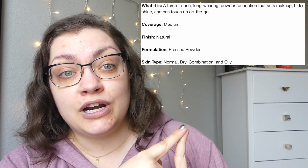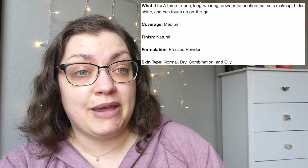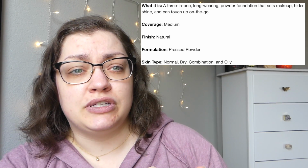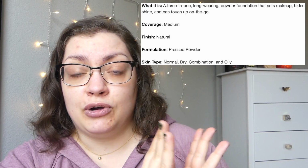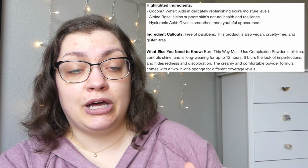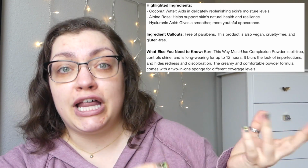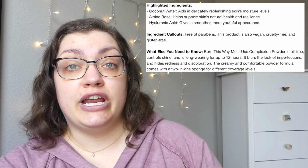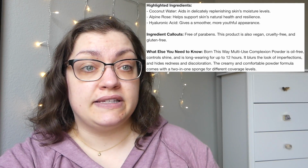The before and after pictures they show look incredible, especially for a powder foundation. It's kind of unbelievable if you ask me, but we shall see. They say this is a 3-in-1 long-wearing powder foundation that sets makeup, hides shine, and can touch up on the go. It's got medium coverage and is supposed to be natural, good for normal, dry, combo, and oily skin, so everybody. It's got coconut water in it along with some other things. I wanted to highlight the coconut because a lot of people break out from coconut. It's also vegan, cruelty-free, gluten-free, and free of parabens.